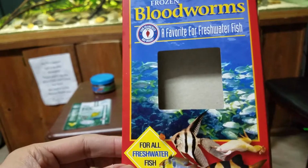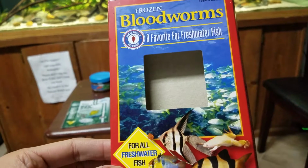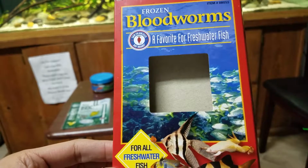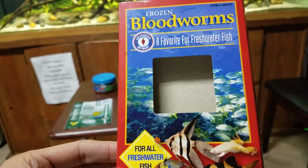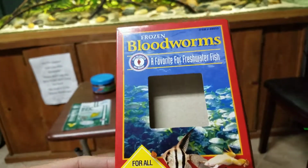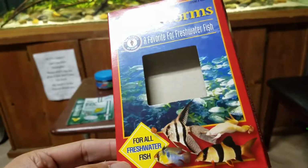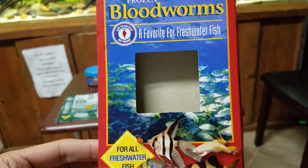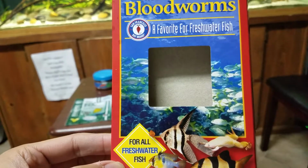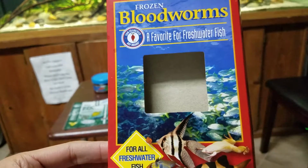This one, for me, is the best frozen food. First, it offers nice protein for the fishes. Second, it is not messy in the water, not messy at all. Third, the fishes go crazy for this one. There's no bloodworm left uneaten after you give this one to them.